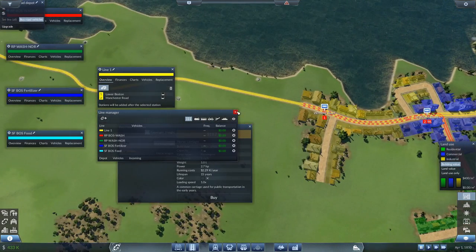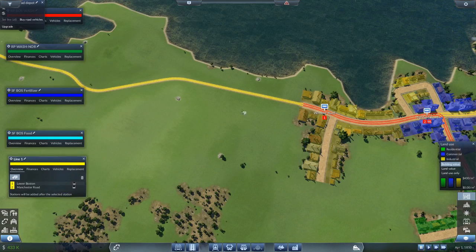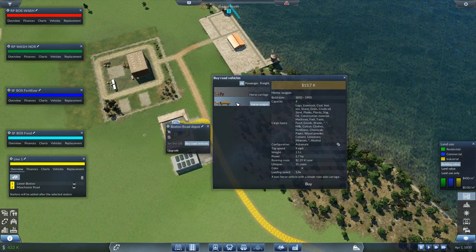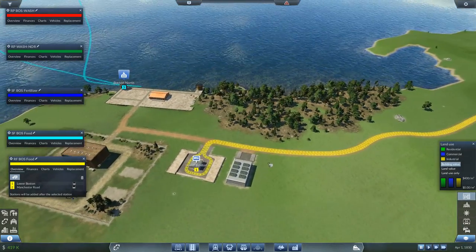Okay, cool. And it's going to take a while before we actually get the food being produced. So for now, I'll just buy one horse wagon and pop that on this line, which is going to be the RF Road Freight Boston Food Line. Hooray! Which is hopefully going to make us loads and loads of money.